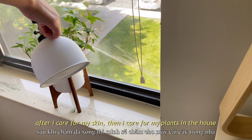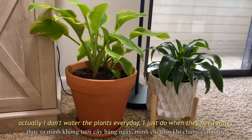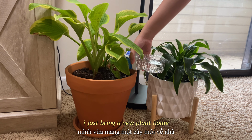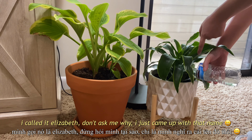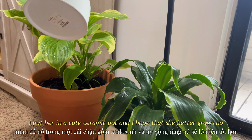After I care for my skin, then I care for my plants in the house. Actually, I don't water the plants every day, I just do it when they need water. And I just brought a new plant home. I called it Elizabeth. Don't ask me why, I just came up with that name. I put her in a cute ceramic pot and I hope that she grows better.